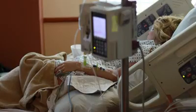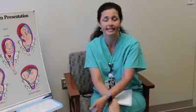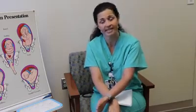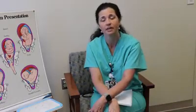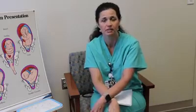Most patients will get an IV. We'll draw blood work. All patients get lab work drawn. We'll hook you up to some IV fluids. Those IV fluids help keep you hydrated during the labor process. Some physicians will want to do what's called an augmentation of your labor. Therefore, we'll start you on some medication. Typically, it's something called Pitocin, and that's going to help you have more regular and stronger contractions.